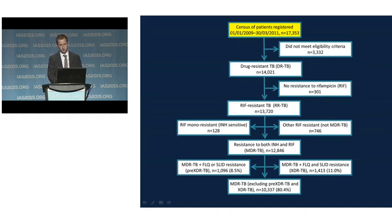So we started out with just over 17,000 patients in the data set, 3,000 of whom roughly did not meet the eligibility criteria. These are individuals who transferred in, for example. That left us with just over 14,000 drug-resistant TB patients, 300 of whom had no resistance to rifampicin, leaving us with 13,700 RIF-resistant TB patients. Of those, 128 were RIF-monoresistant with evidence of sensitivity to INH.